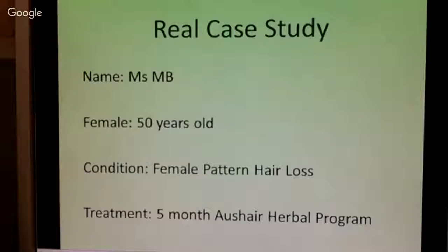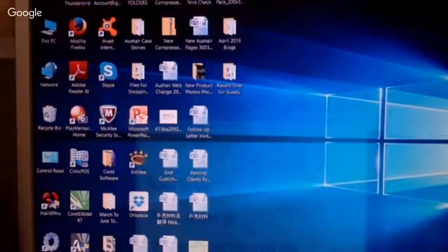So let's go on, and as I promised, we will look at a real case study. This is a lady in her 50s suffering with female pattern hair loss. She came to us in the last year or two, and she undertook a 5-month program with our Ozhair Herbal program, and she'll discuss it. I'll let you watch the video, and she'll go through it fairly well herself. I'll just get that set up. So bear with me.